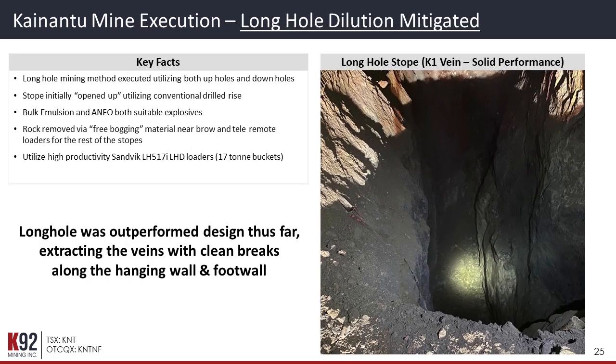Initially, the long hole open stope mined with both up holes and down holes, and charging with a bulk emulsion explosive has been quite successful, as can be seen in the photo, with the hanging wall and footwall standing up well, so with minimal dilution. Initially, bogging has been free bogging with very short long hole panels, and the mine over the course of 2021 will move to larger stopes and bringing some of the fleet of 517 loaders into tele-remote.